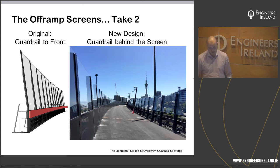We got the architect's input in this to try and tie it in with the Canada Street Bridge team, and also got his input into small details like the perforated panel. So what we did is we made the perforated panel as open aspect as possible, and the idea behind this is we wanted the cyclists and pedestrians to see the guardrail and to really see the grunt of the infrastructure behind it, so that they knew they were cycling on an off-ramp.